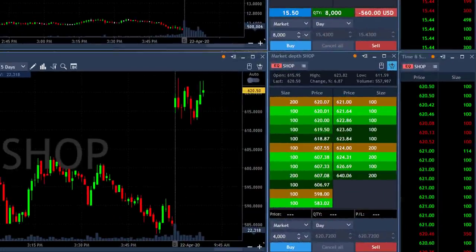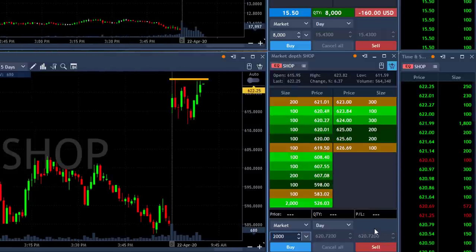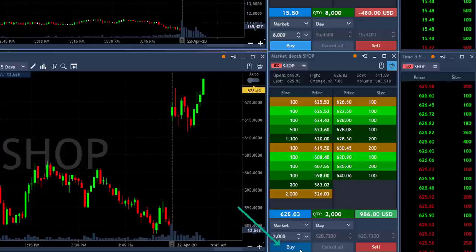Shop's looking great. It's up 6%, definitely outperforming the market. You always need to look for stocks that are outperforming the market. They are the ones who everybody's watching, everybody's having them on their screener. And if shop's going to move here over the highs, I'm going to go long. Actually, even before, 2,000 shares about to go long, going long now. It just moved over the highs.